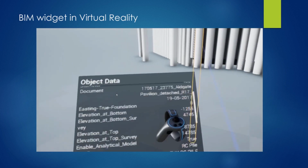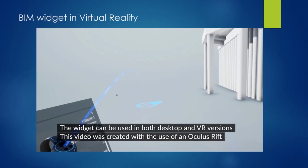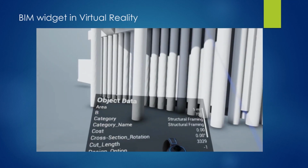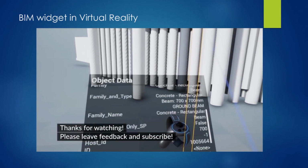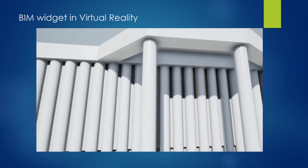As you can see in this video, the user teleports to move around the model, points at the desired asset, and the widget appears like a watch on the wrist. By mapping the ability to scroll the values the asset contains within the widget to the Oculus controller's thumbsticks, the user can scroll up or down to see the relevant information.